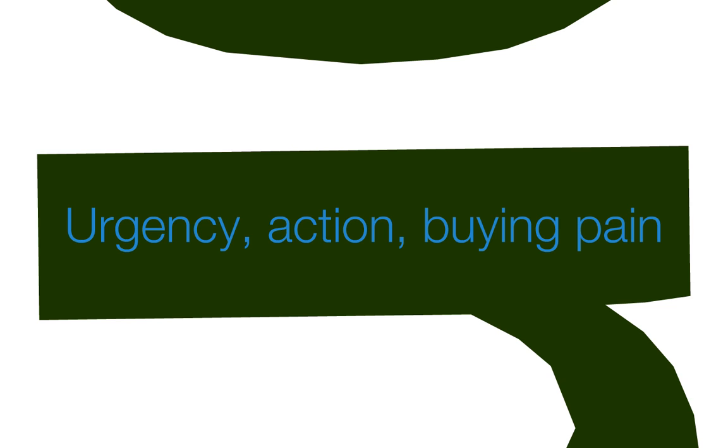Promotions do not exclusively have to be price-led. Bulk buys and promotions around scarcity, i.e. when it's gone, are also incredibly effective.